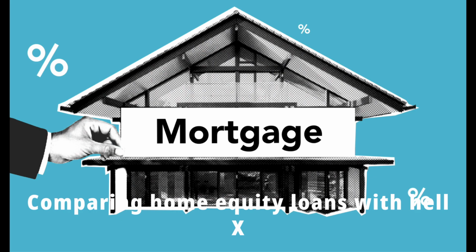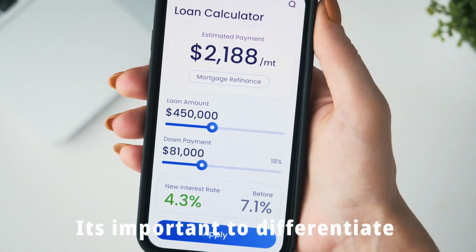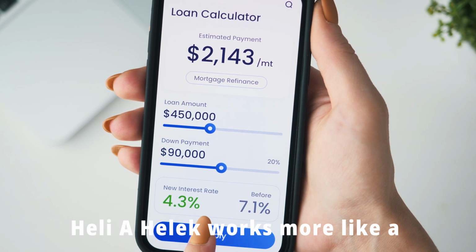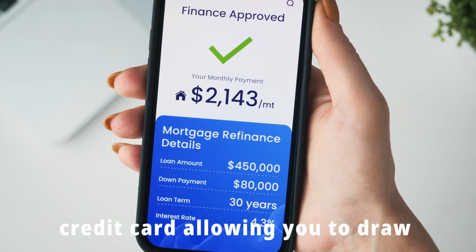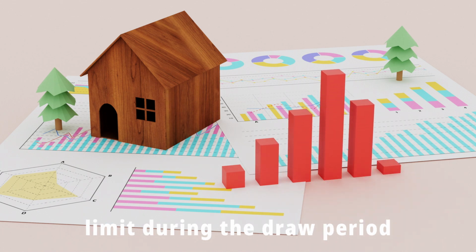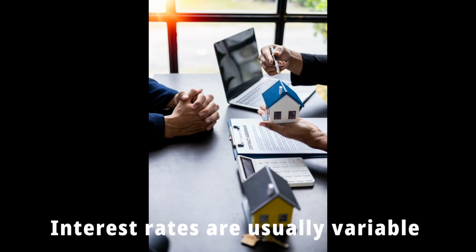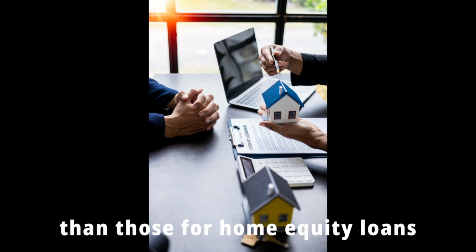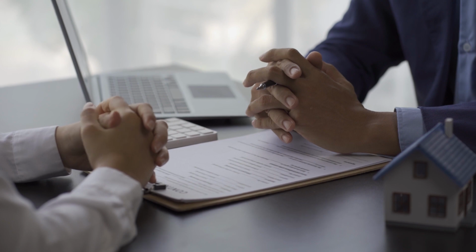Comparing home equity loans with HELOCs. It's important to differentiate between a home equity loan and a home equity line of credit, HELOC. A HELOC works more like a credit card, allowing you to draw funds as needed up to a certain limit during the draw period. Interest rates are usually variable, making monthly payments less predictable than those for home equity loans.